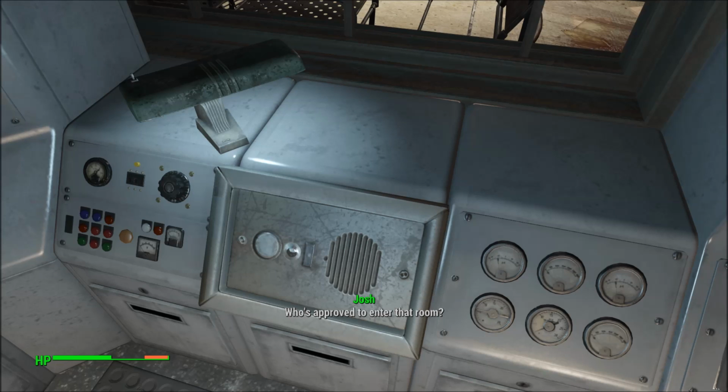Who's approved to enter that room? My biometric scanners have been calibrated for something called a prototype synth. Dima? User is not approved to enter the medical containment area. Sorry, nothing I can do about that.